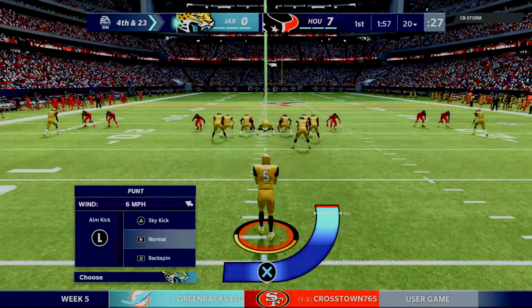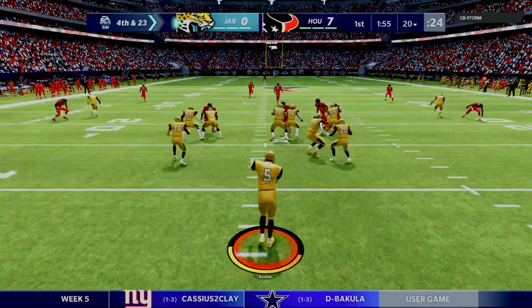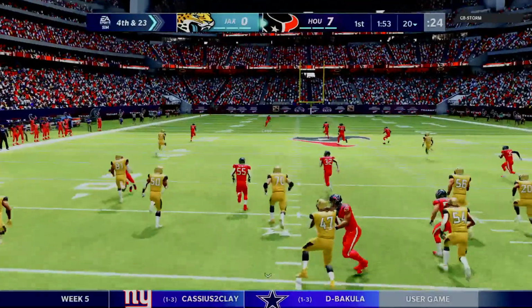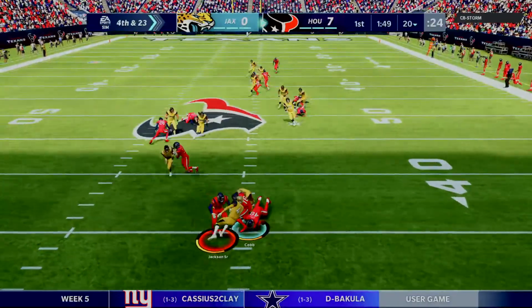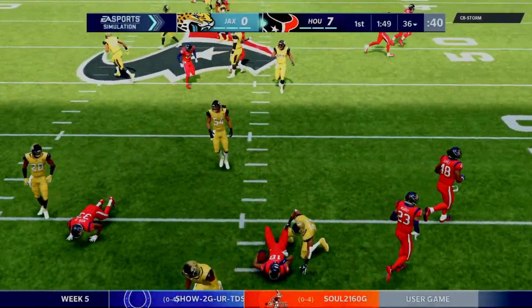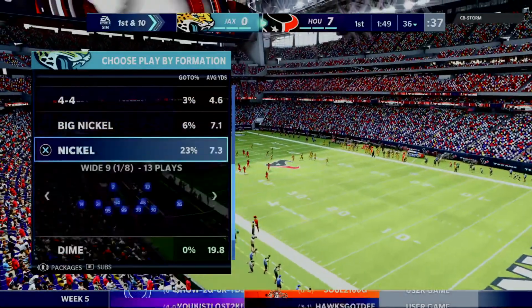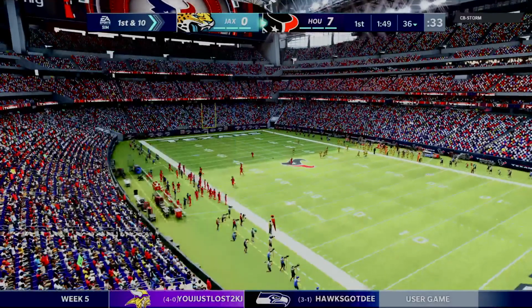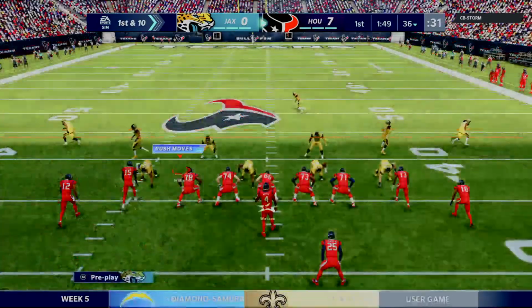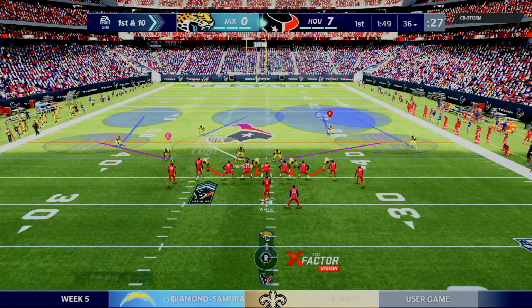On 4th down, here's Matt Bosher on the punt. It'll be a net of 40 yards following a punt of 44. And the Texans will take over with a 1st and 10. Watson will bring up the Texans here, 1st and 10 at their 36-yard line.